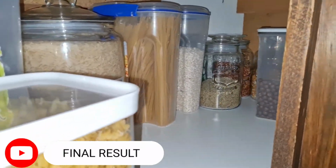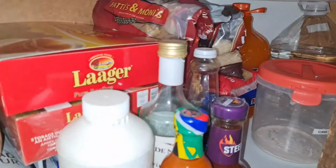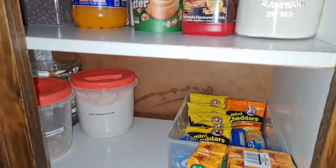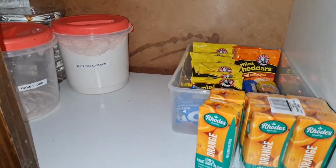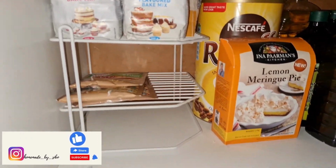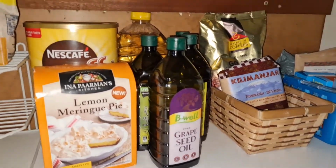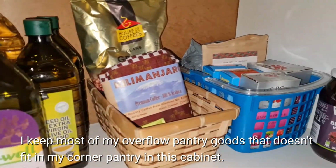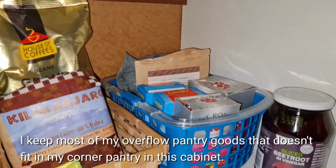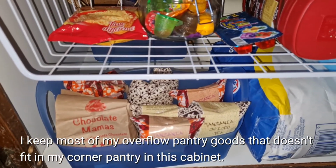Okay guys, I am done now. This is how everything looks on the inside. It's very much organized. I like how it turned out. At least it's going to be clean for however long. Let's not put a time frame on that, but I get mostly my containers from Crazy Plastics and Pep Home stores. So yeah, this here is where I keep mostly my teas and overflow stock of my corner cabinet pantry. So yeah, you guys.